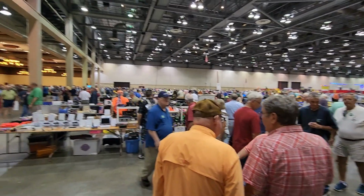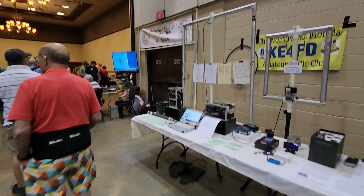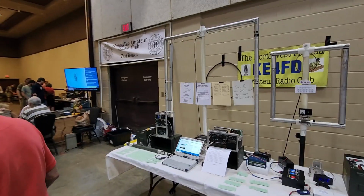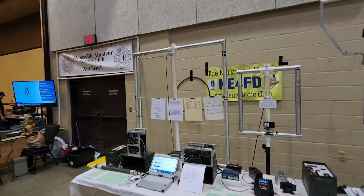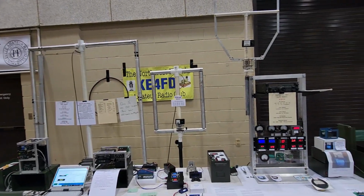This was the largest crowd I have seen at the HAMfest in Huntsville. And as we continue to pan around, this was on the back side. We're looking at some interesting antenna designs, basically what are loop designs.